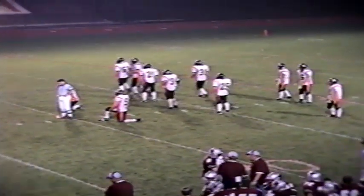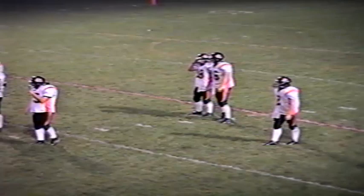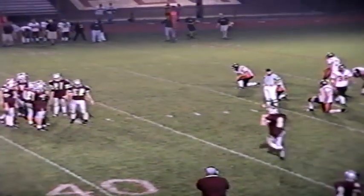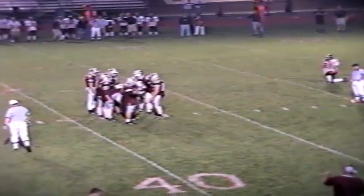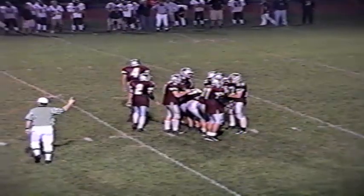So I'll be darned. The Trojans squandered an opportunity there, but that time the pitch just wasn't handled very well, and came loose, and the Cardinals have it. 1st and 10 on the UDA 30.